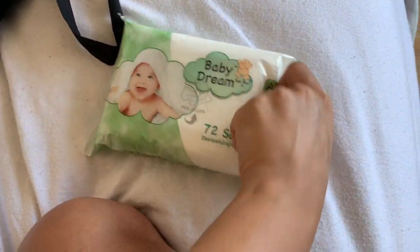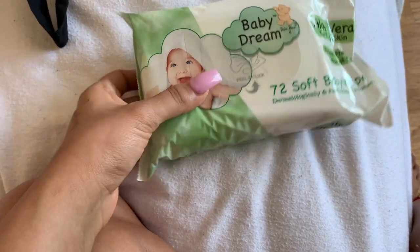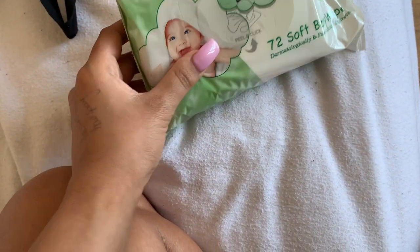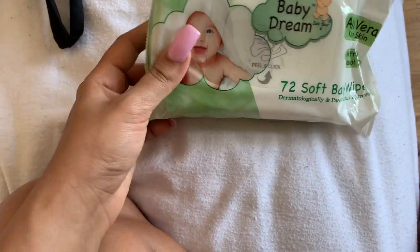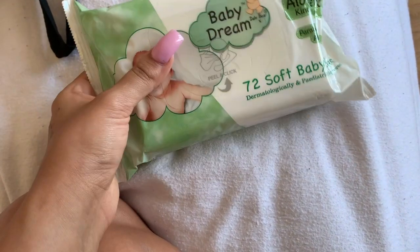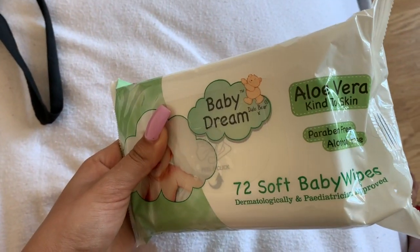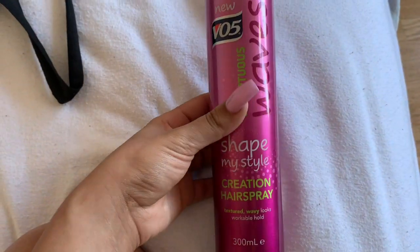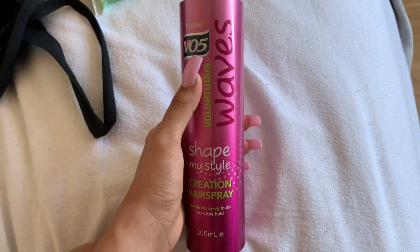Just some aloe vera baby wipes. I basically use micellar water and pads, but sometimes my face is gross, or I just want a freshen up, and a baby wipe really does that. No makeup wipe does, but these have the aloe vera, which feels good. I needed hairspray, and I was really confused by this because it just does not look like hairspray to me. I don't know why, but it was the cheapest one there, and surprisingly it's VO5, which was pretty good.